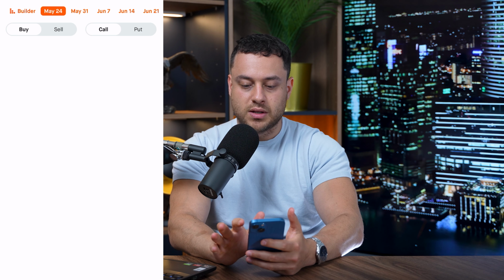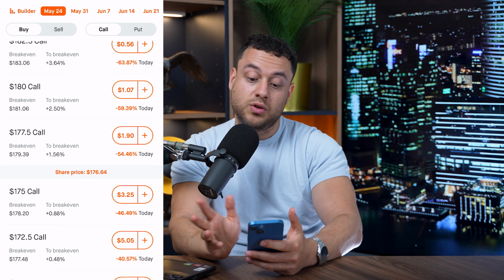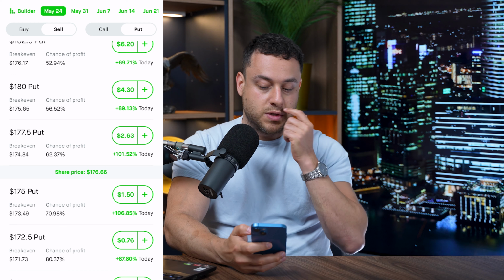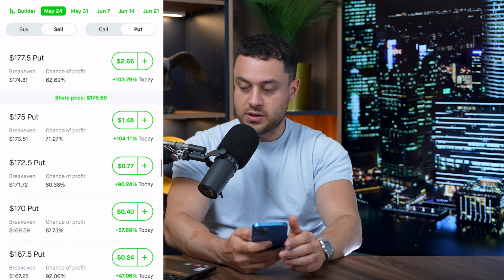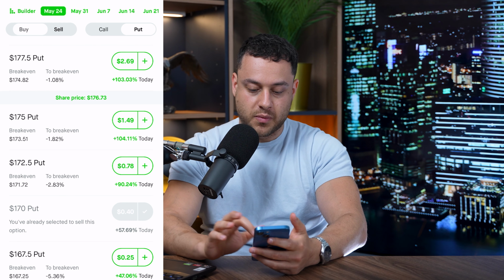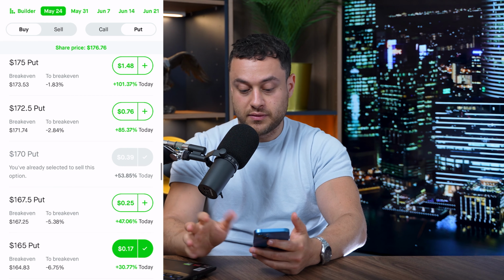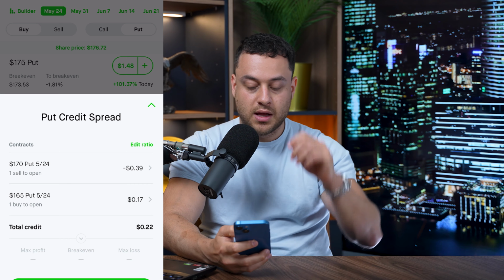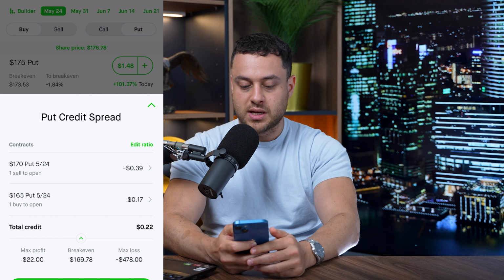So you can go and pick an expiration day, and you can also combine different options. So for example, say I wanted to do a spread. I would just, for example, sell a 170. And let me just say that I'm going to sell a 170 and then I'm going to buy the 165, for example. So you can see here how it says on the bottom, 2 options selected, and it automatically populates and says put credit spread.